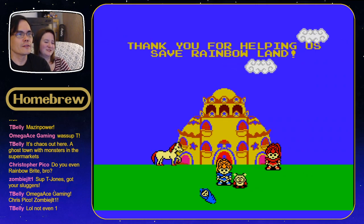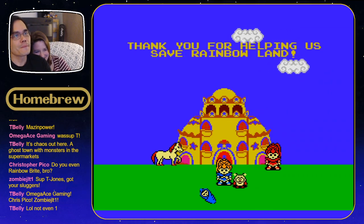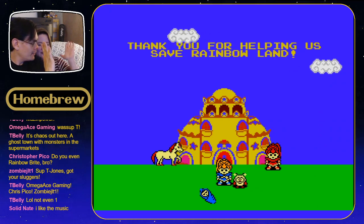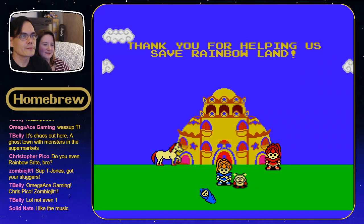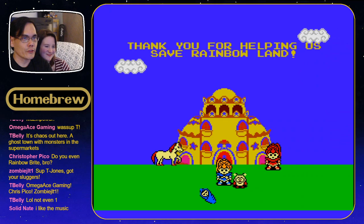Oh, look. There's your star friend, and then a baby that you rescued. And your horse. Alright. And a rainbow kid. Who looks just like you with a ponytail on the other side. Dang. Yay, we helped save Rainbow Land. Great. Alright, I'm gonna reset this and we'll see what the difference is with the easy mode.